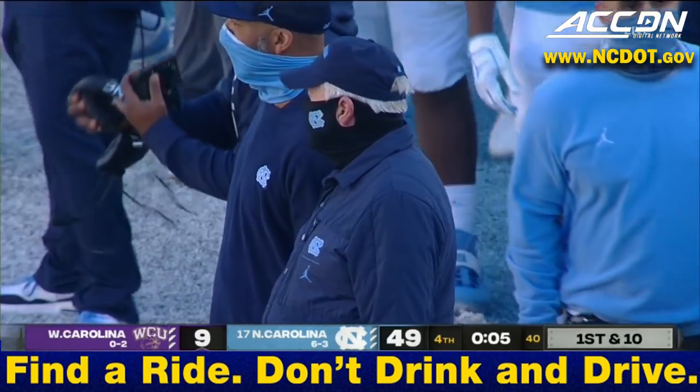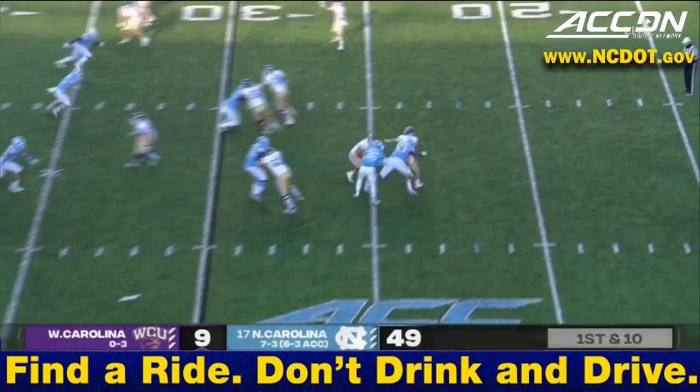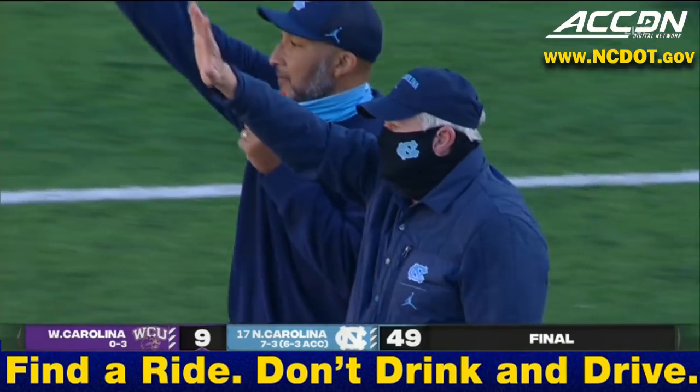Spear in. Western Carolina 0-3 in their little fall series here before they line up in late February against Furman to start the Southern Conference season. And the Tar Heels get into the secondary to make the play. Roddy, what'd you see today out of these Tar Heels?